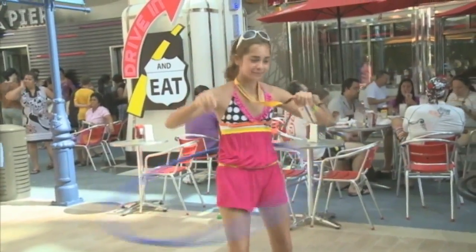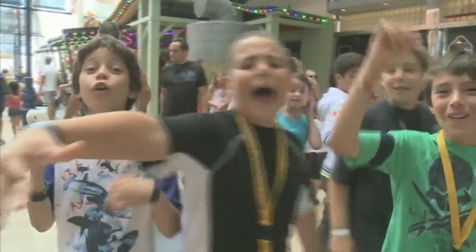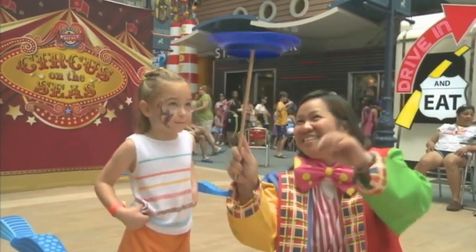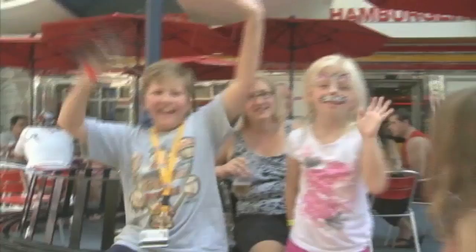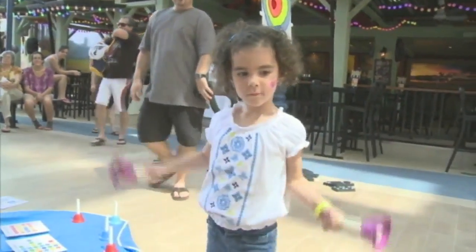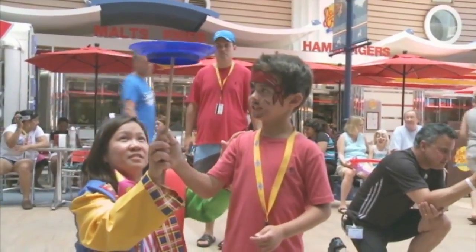Now there's fun all over the ship, but there's very specific family fun that we in Adventure Ocean have helped to develop, and that's the family activities. And the biggest of the family activities is the Family Festival, and that takes place in the boardwalk. So we take over the entire boardwalk and we turn it into a carnival.